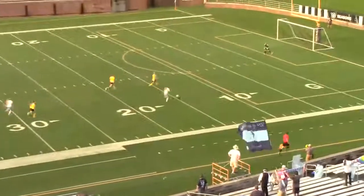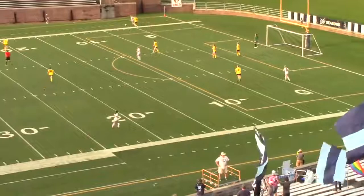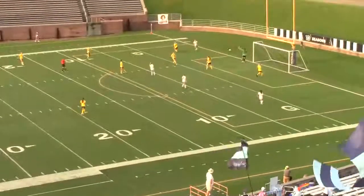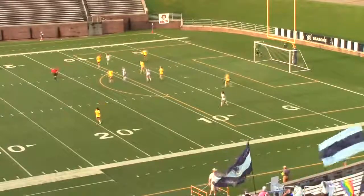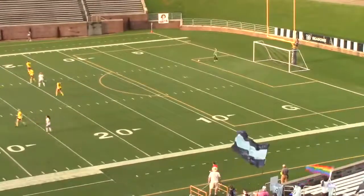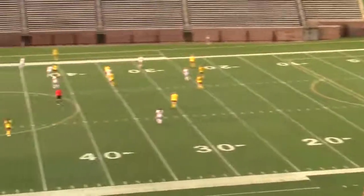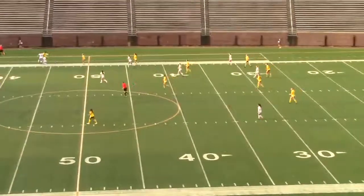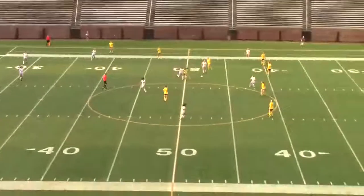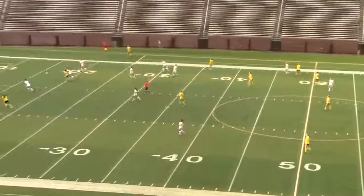Great pass over the top, gathered by Summer Lancer. Lancer's going to try and pass it across a little bit too far, but it's run down. So Chattanooga being aggressive early. Kick for Peachtree City. It's gathered by Alyssa Beck. It's in midfield. Peachtree City trying to find their spacing.